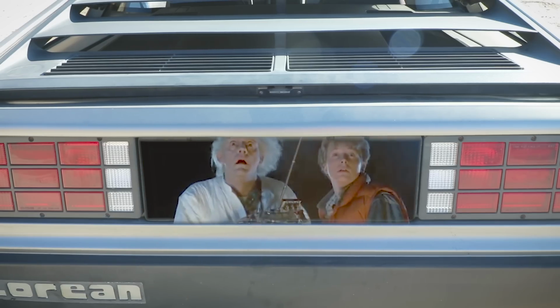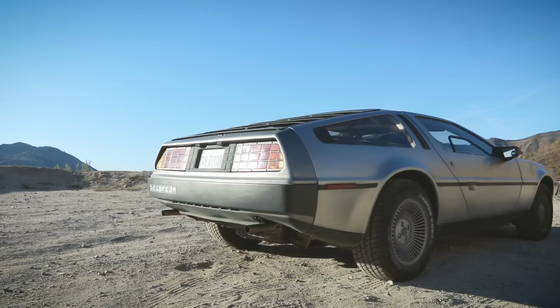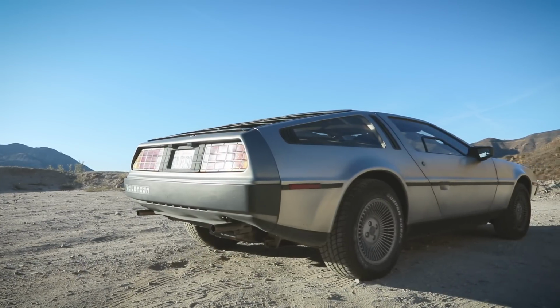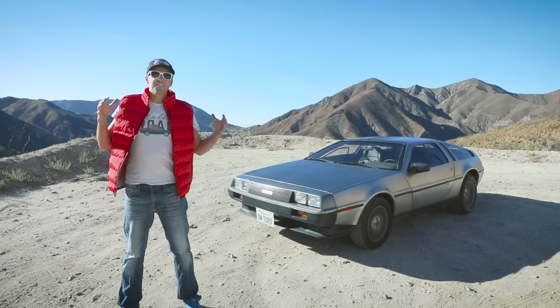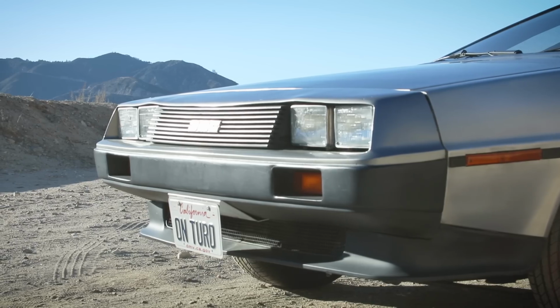While it's fun to reminisce about these classic movies, the nostalgia clouds our memory of the DMC-12 and draws a veil over the scandals and fiascos surrounding the car's history. The real story of DeLorean's rise to prominence and its quick, spectacular collapse is truly stranger than fiction.